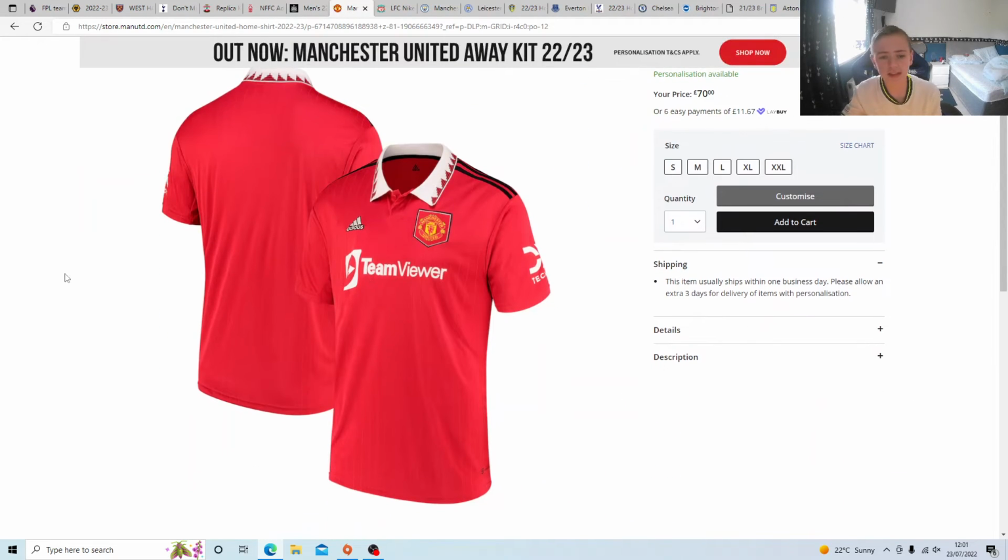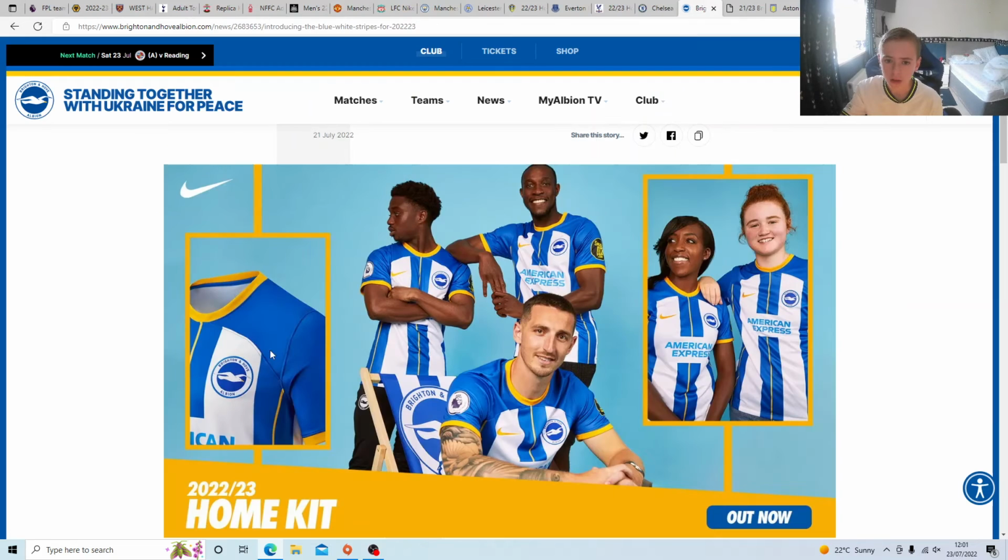Moving on to Manchester United, this kit I like. I think it's a nice additional kit with Team Euro once again with the black stripes and the Adidas and the Manchester United logo in like a box. So, to be fair, this kit will get an 8 out of 10. Nothing is topping Brighton's one right now. This kit here, just beautiful.